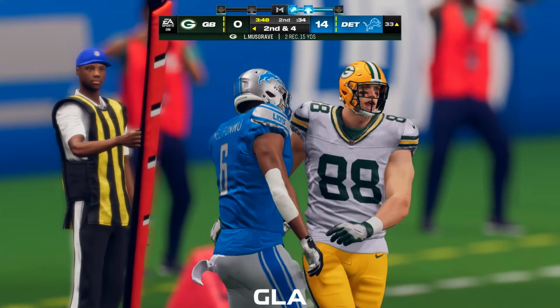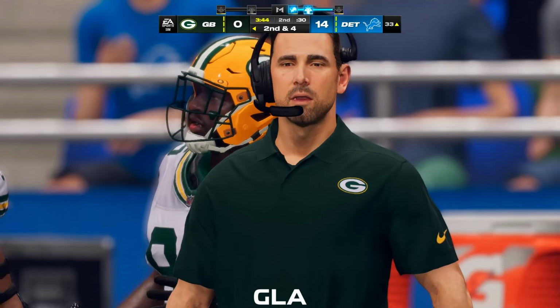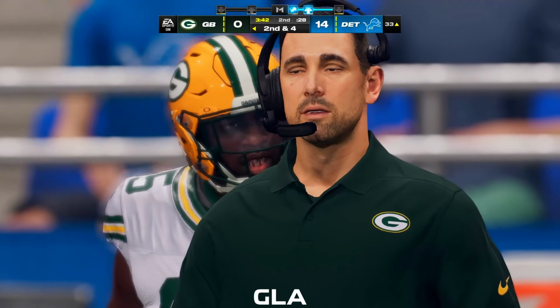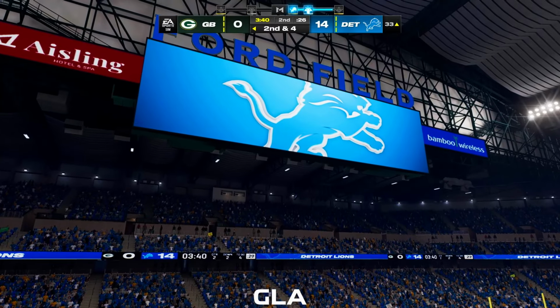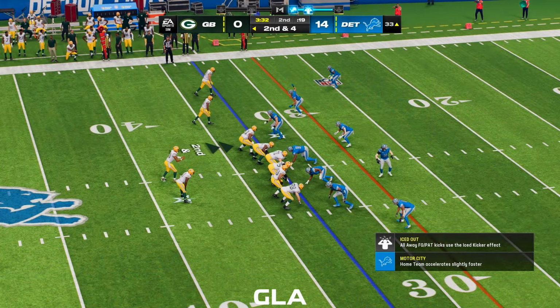So much goes into a successful play, doesn't it? How about that play action there, freezing the defense just enough to bring the tight end free downfield for the completion. Here now, 2nd and 4.